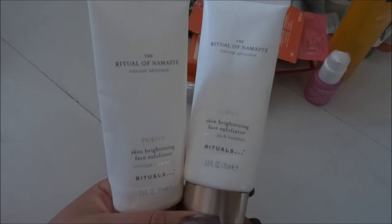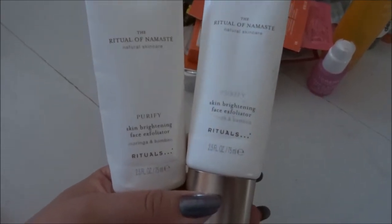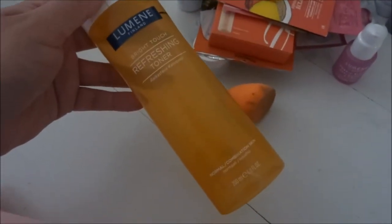Look again. The Rituals Namaste. This is the Skin Brightening Face Exfoliate. Hate this. I don't know why I still continue to use them. What else? We have the Luminé Refreshing Toner.